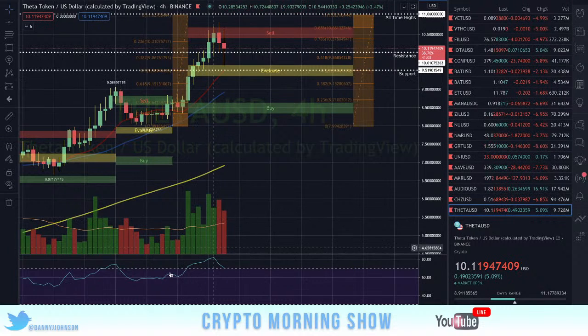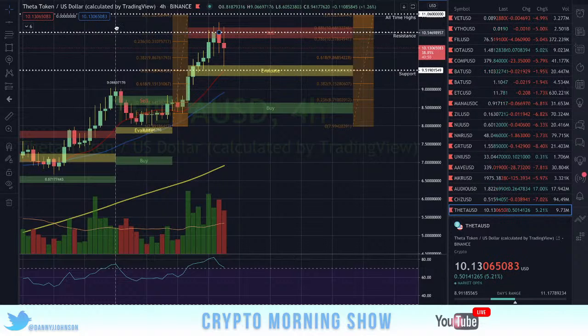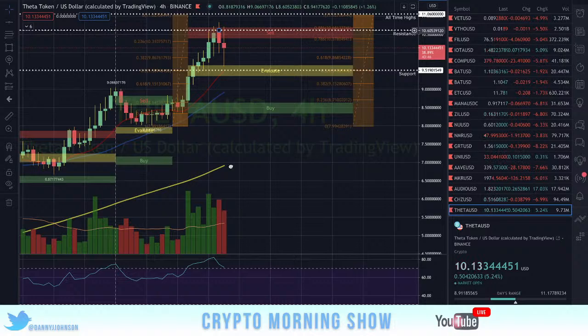But we are in the overbought, so keep that in mind. That's why we are kind of cooling down here. So we're going to come down, find our support right there at 9.51. And then we'll need to move. Looks like we did get above. So next line of resistance is going to be right there on the 4 hour at the $10.61 USD.